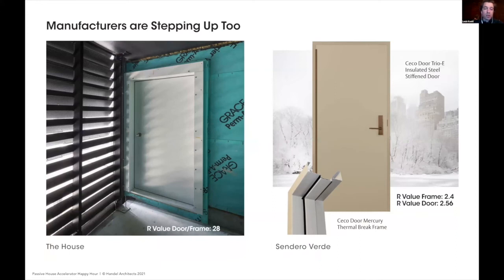So Ryan mentioned supply chain challenges. This is just a good anecdote. On Cornell there on the left, we had a condenser porch on every floor, and we really struggled finding a thermally broken door to access that porch.